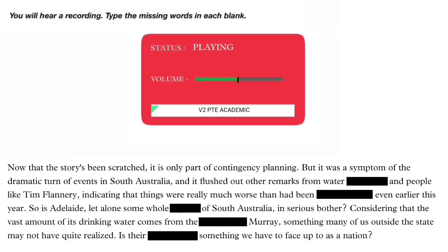Now that story has been scotched as a part of a contingency plan, but it was a symptom of the dramatic turn of events in South Australia, and it flushed out other remarks from water academics and people like Tim Flannery, indicating that things are really much worse than had been foreshadowed even earlier this year.